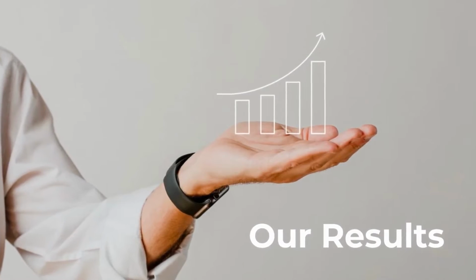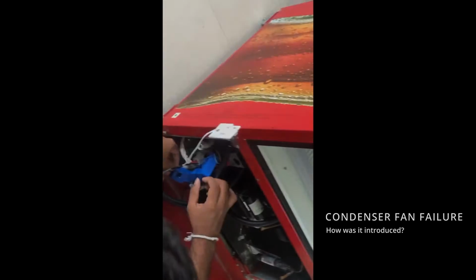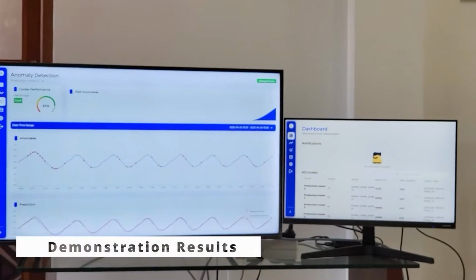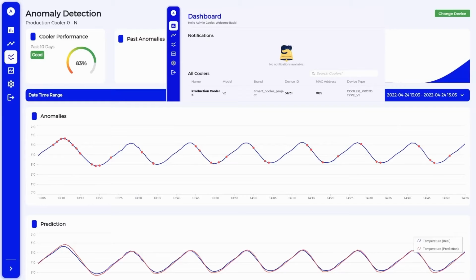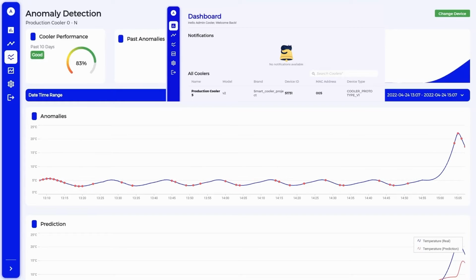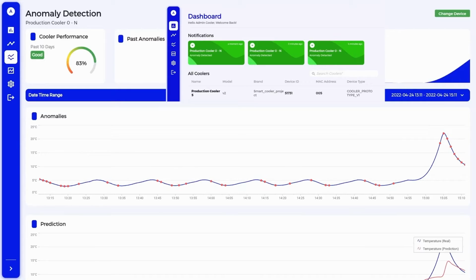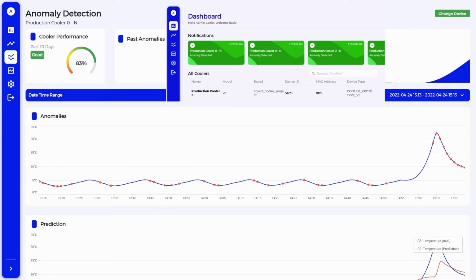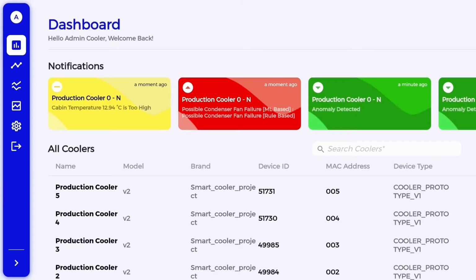Here are our results. Let's introduce condenser fan failure as the first fault. Power to the fan is removed now. Let's observe the final results. We are getting consecutive anomalies in the temperature signal, as the result of the condenser fan failure. Finally, the failure is predicted correctly in the dashboard.